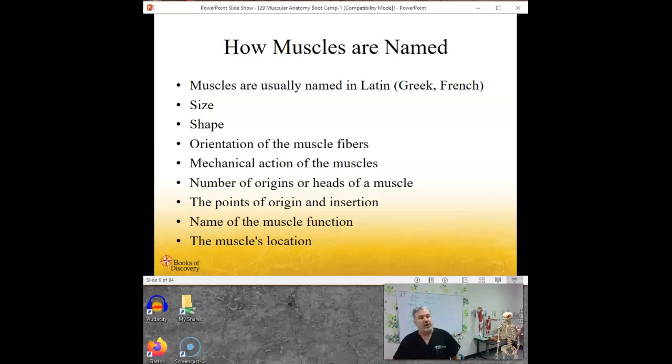Some muscles are named by the number of their origins or the heads of the muscle. Can anybody think of a muscle that's named by the number of heads? Biceps. Yeah, or biceps or triceps brachii, yes. Or biceps femoris. All that is two-headed muscles, yes.